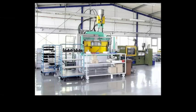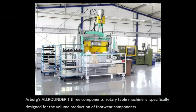The Arburg Allrounder T, a 3-component rotary table machine, was specifically designed for the volume production of footwear components.